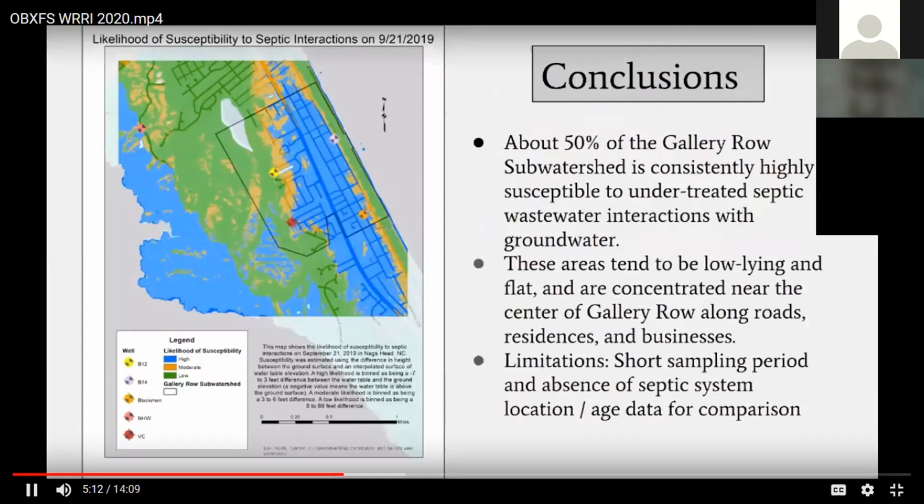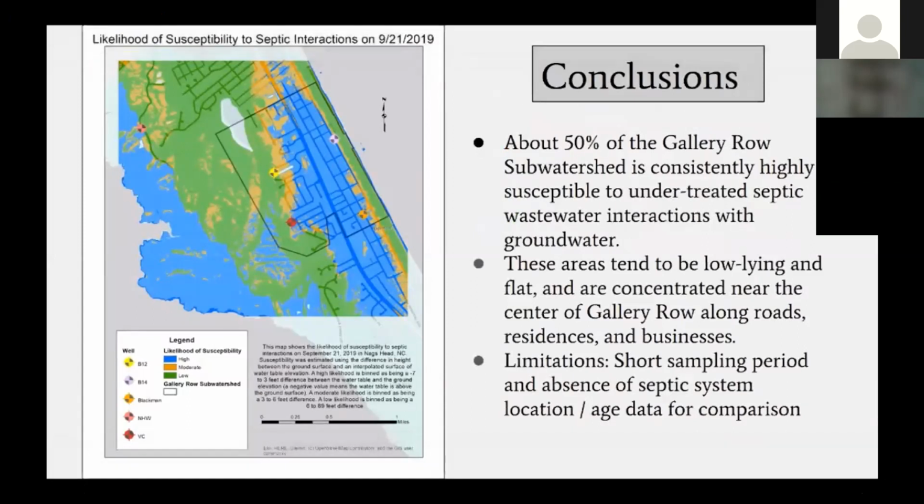According to the analysis, approximately half of the subwatershed area has an insufficient separation between the water table and the ground surface for proper septic system function. Through our research, we determined that 3 feet of separation is necessary for proper septic system function. On the map, blue represents areas of high susceptibility to groundwater-wastewater interactions, orange represents a moderate susceptibility, and green represents a low susceptibility. The most susceptible areas were the low-lying areas along roads where homes and businesses are generally located.